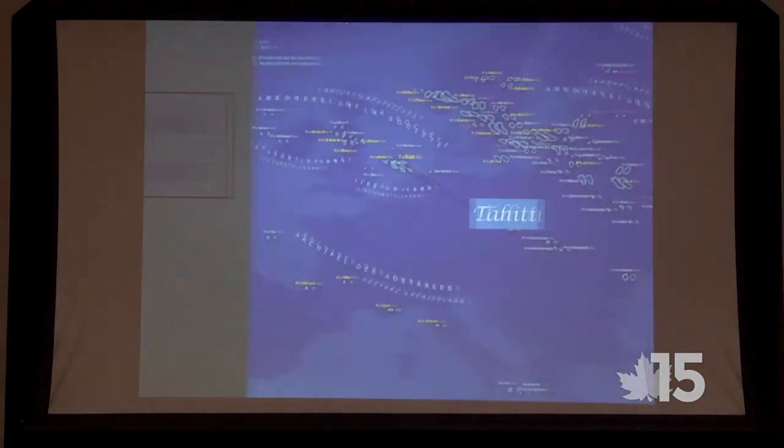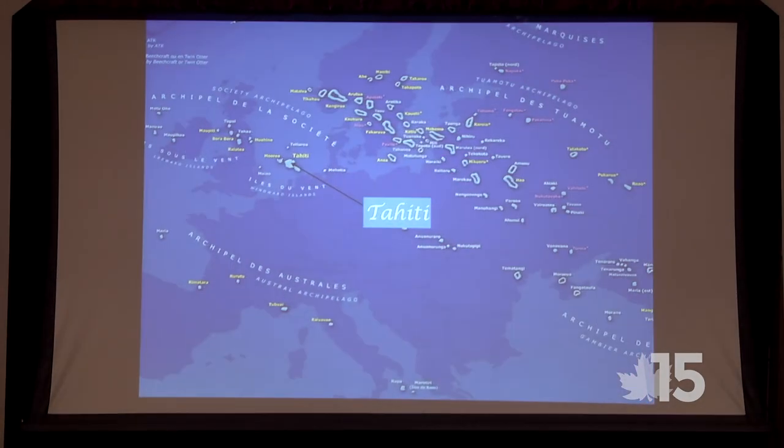So the first thing is a map. I've got an arrow pointing to Tahiti, and we went way out to the Tuamotu Islands, which are way off to the northwest on this map. You got your little pointer there? Yeah. Oh, cool. Okay. Well, let's see. There it is. Okay, this is where we went.